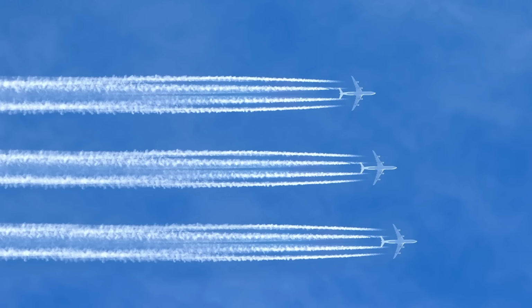And this sort of mimics a natural process of blocking out the sunlight, which volcanoes also do, right? So it'd be like a continuous volcanic eruption all around the world.